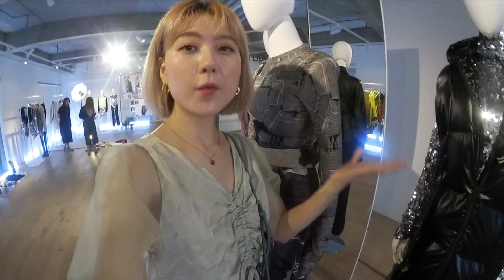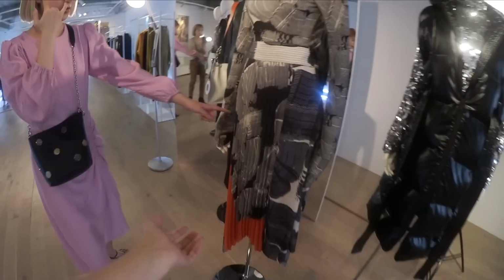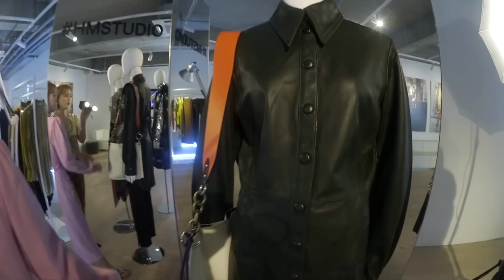H&M Fall Winter 2019 collection concept is magical realism. So they kind of imagine sorcerers' wear. I think I kind of get it. Like this one, like a badass sorcerer. They got a lot of inspiration from mirror reflection. They have a lot of these sequins that reflect. This is really nice. It's like a color block. These mesh tops are so popular these days. It's like a feather shirt dress.